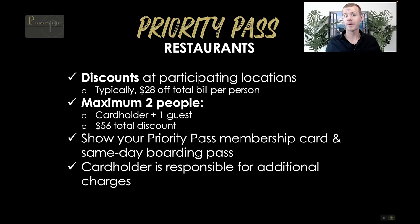So now that we've talked about the lounge experience as part of Priority Pass's program, let's also quickly touch on the restaurants and spas. So for restaurants, this will be some discounts at, again, participating locations only, so search for them on the app, and you typically will receive a $28 credit off of your total bill per person. The maximum though being two people. So that's you as the card holder plus one guest that you bring with you for a total of 28 times two. So $56 off your food and beverage.